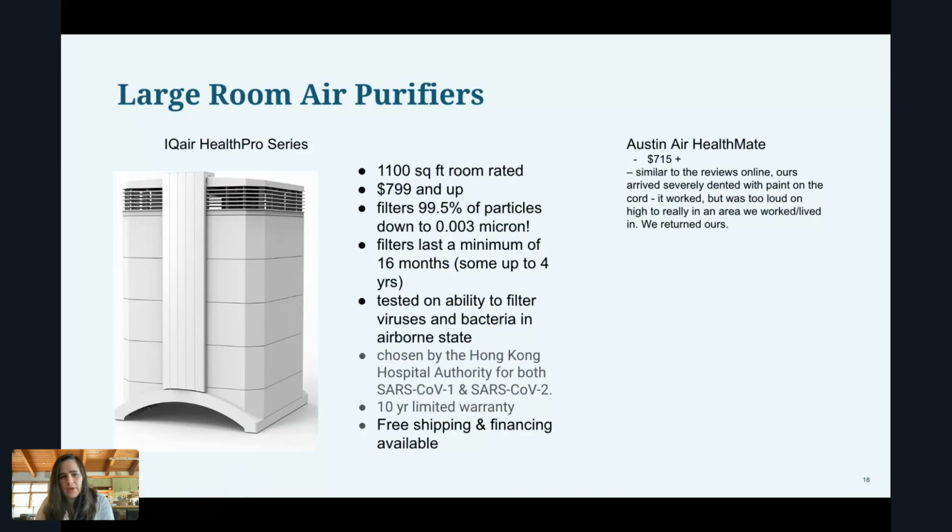So, large room air purifiers. This is something for a 1,000 square foot room or higher. Some of these, the IQ Air, this is generally a good brand. They are kind of expensive. The Health Pro series, these are anywhere from like $799 and up.